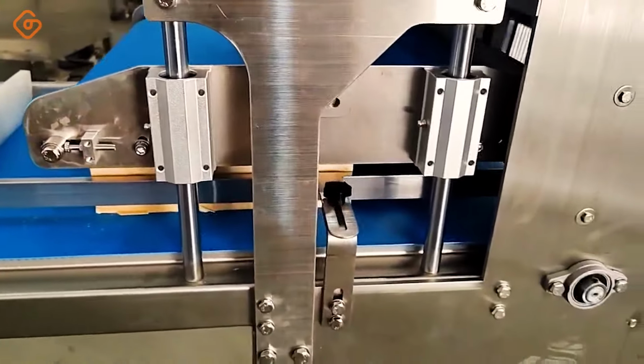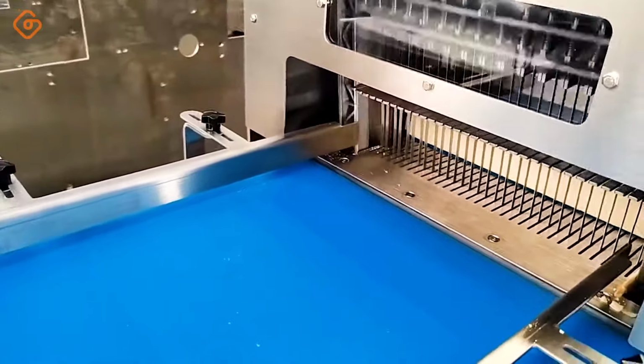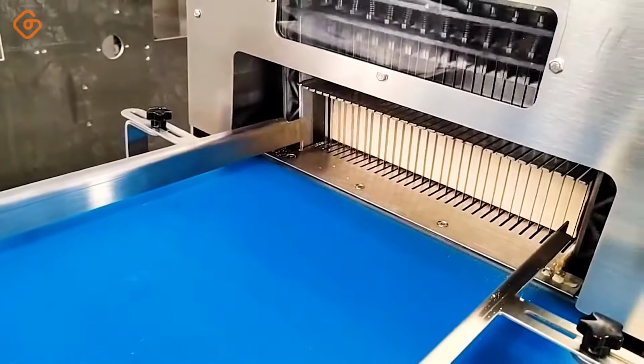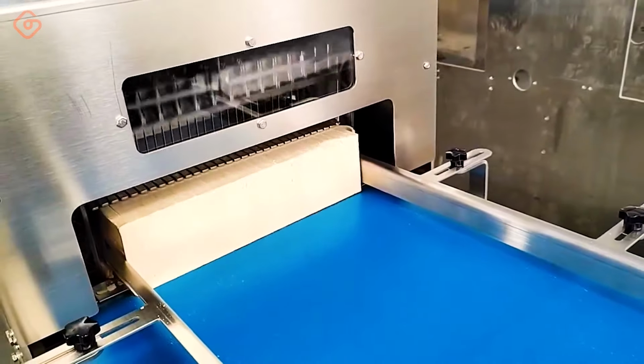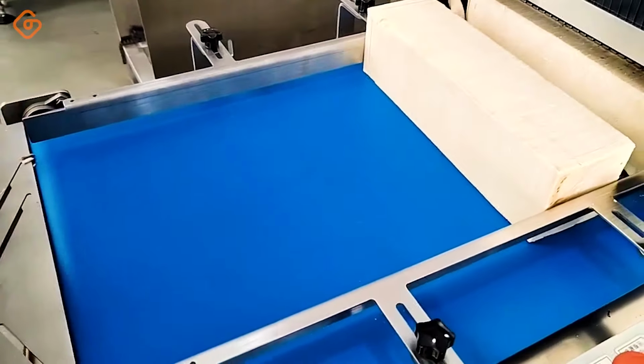Each slice of bread is a work of art. You can immediately feel the meticulousness and diligence of the production process. Uniformity in size not only makes the bread more attractive, but also shows the professionalism and dedication of the manufacturer.